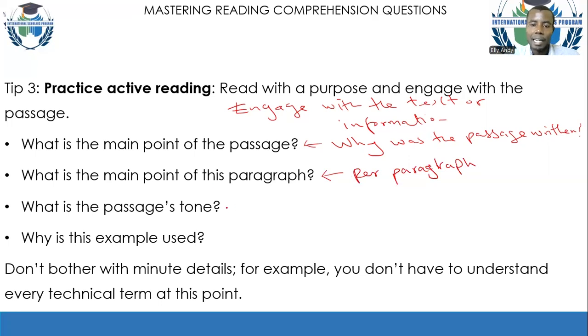Then also get some rough idea of the tone of the passage. Most passages are neutral in the GRE, but some are negative, some are positive, some are celebratory. So just get a rough idea of the tone. And then if you find an example in the passage, ask yourself, what is this example? What role is this example playing in this passage? Why did the author have to include this example?